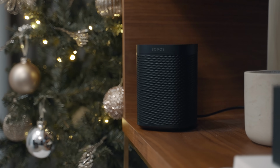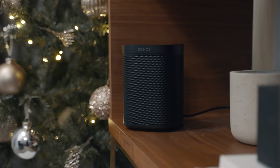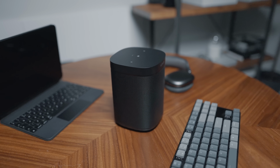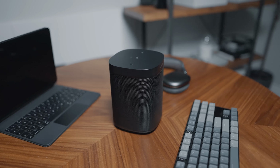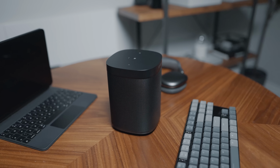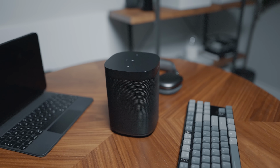Sonos One speakers aren't cheap though. They're around $200, £200, but they do regularly go on sale for like $50 off, £50 off. And that's what I did. I purchased a few when they were on sale. And they've basically been my main music listening around the home. I know you can get cheaper speakers, but I'm happy to pay the premium to have a better design, better software, and everything integrated really well.